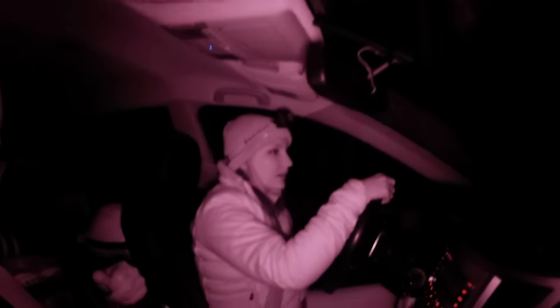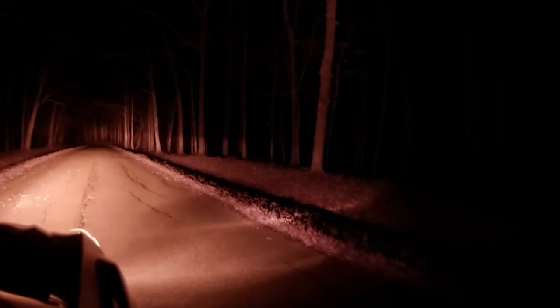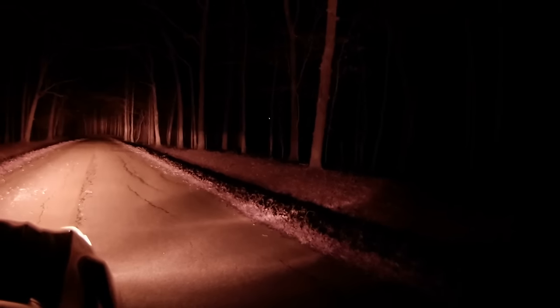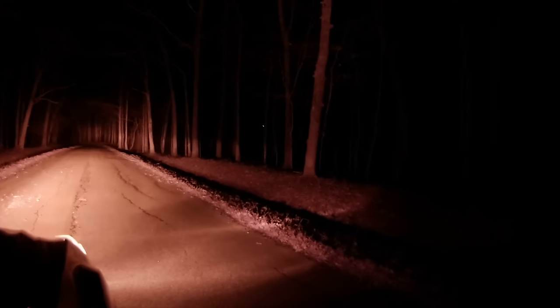Did you see that light? I did see a light just now. What did you just see? A light in the woods. Over here? Yeah. I don't know what that is. I don't know if we can pick it up with this. I think we're picking it up just barely. Hold on. What is that? It's a light in the woods. Stop moving. Stop moving. We're picking it up just barely with this. Is it moving? I don't know.